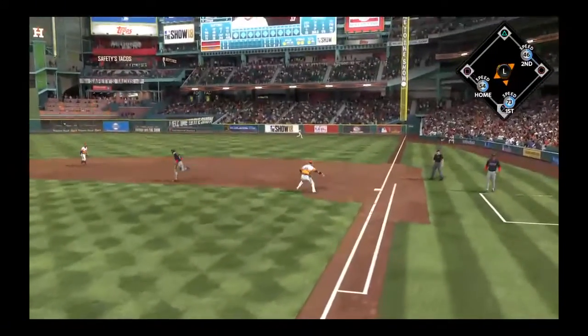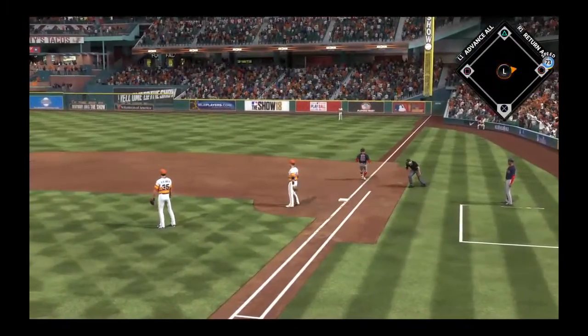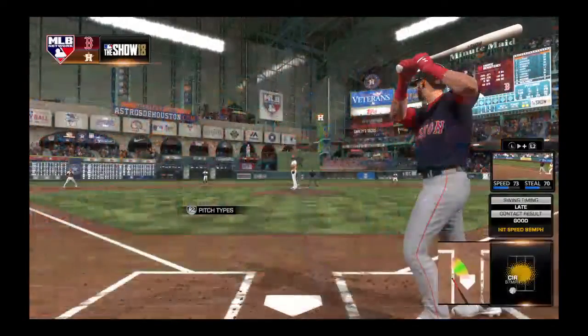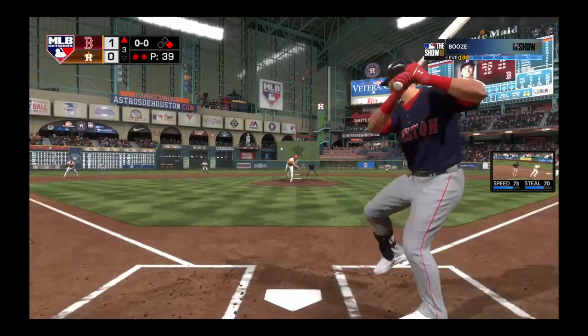Now this is on the ground at first. We'll see if they can get 2. The second for 1. The relay not in time as he beats the throw by a step. Now in the box, Andrew Benintendi. He got on top of one and was a ground out victim last time.